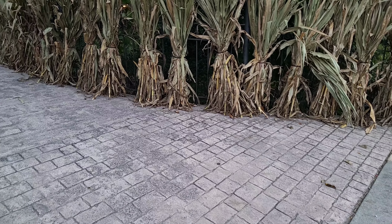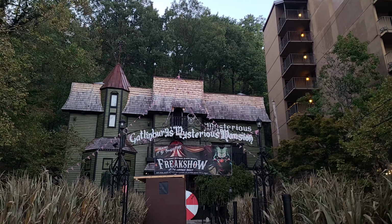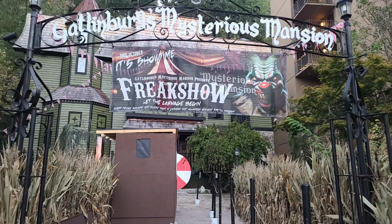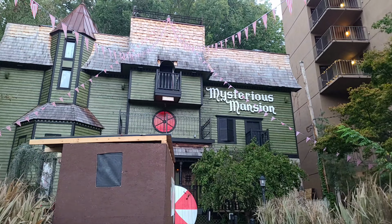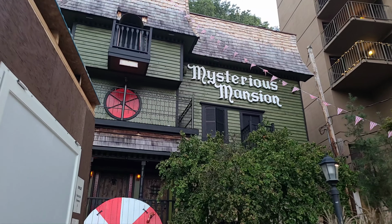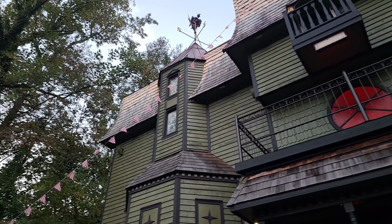So one place here in Gatlinburg that might get a little overlooked since it's back here on River Road is Gatlinburg's mysterious mansion. Now, unfortunately, I'm not going to have time today to go in and check it out, but I would highly recommend anybody coming to Gatlinburg for basically Halloween or any time of the year to check this place out. It's very cool. It's been back here forever. But yeah. Mysterious mansion here in Gatlinburg.